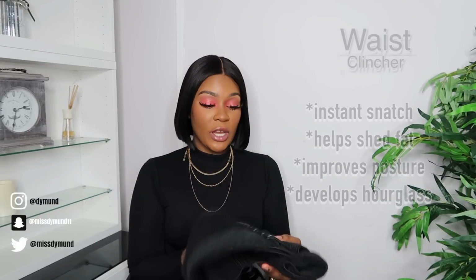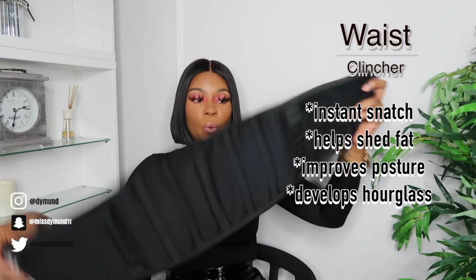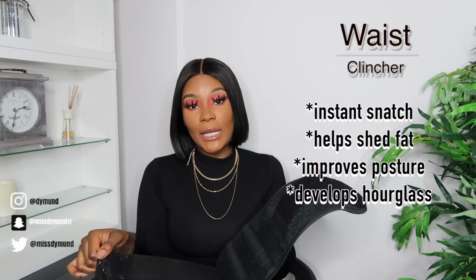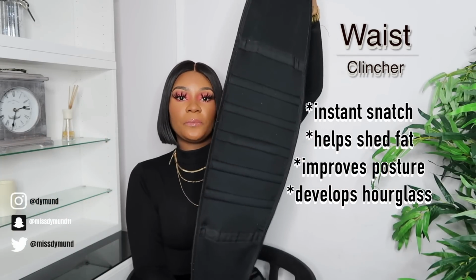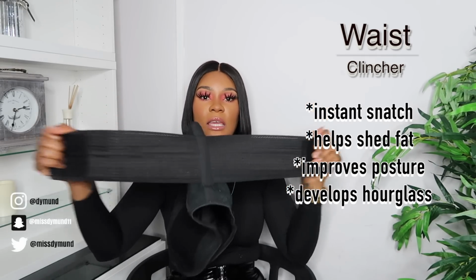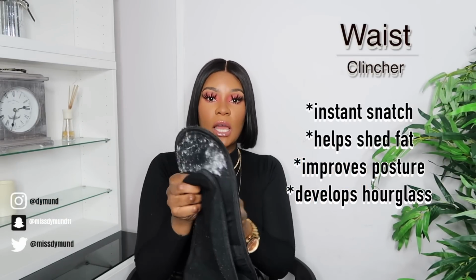So this is the waist trainer that I wear now. Don't judge the waist trainer, because this waist trainer has been good to me, okay? But this is now the waist trainer that I wear, and I've got this waist trainer from Amazon. I'm gonna put a link down below for you. And this is what it looks like, and it's got the double straps just over here, and this bit here is elasticated, so you can make it as tight or as loose as you want. And the reason, let me show you why I like this waist trainer, yeah?